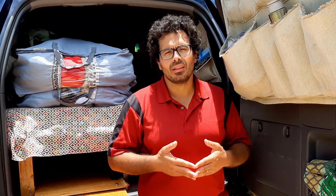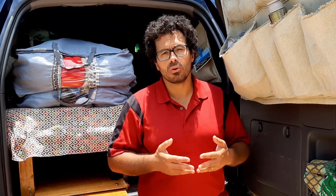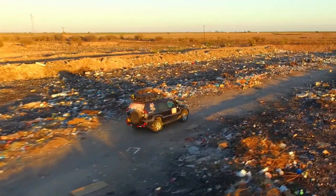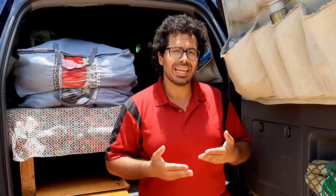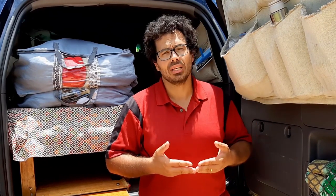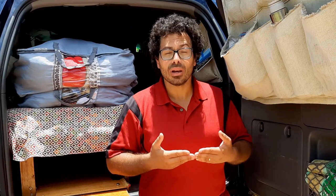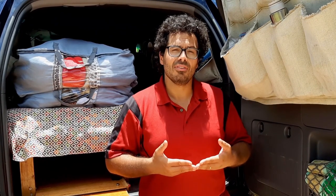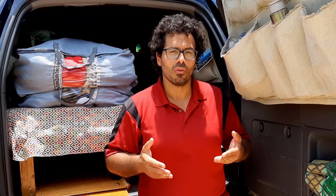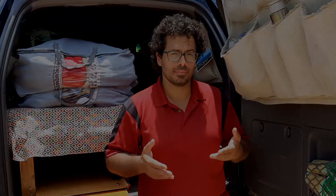We must stop thinking that our home is just the four walls that surround us. The whole planet Earth is our home. You may not know it, but on average, only 9% of the plastic that we put in our recycling bin actually gets recycled. And on average, we eat 250 grams of microplastic per year. And that is the equivalent of eating a credit card each week.